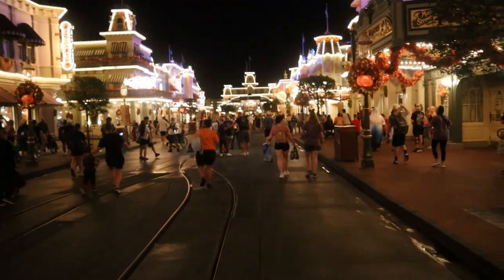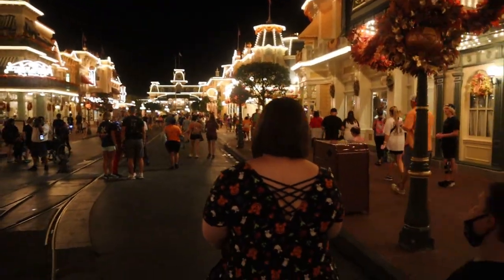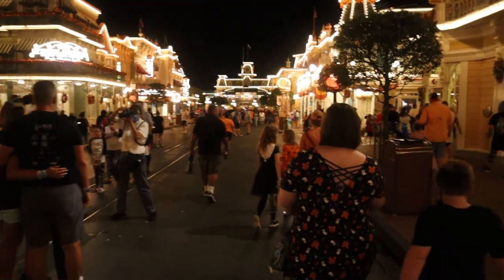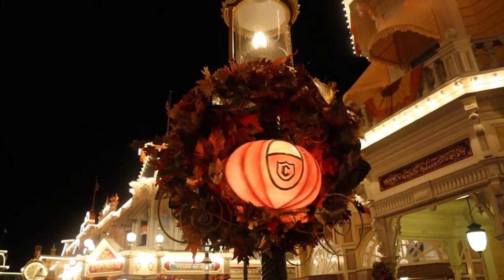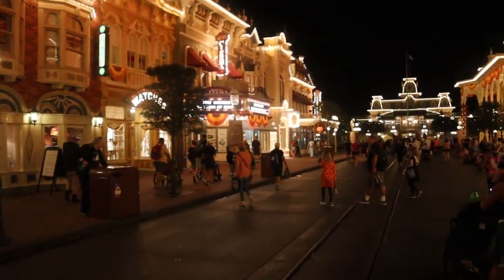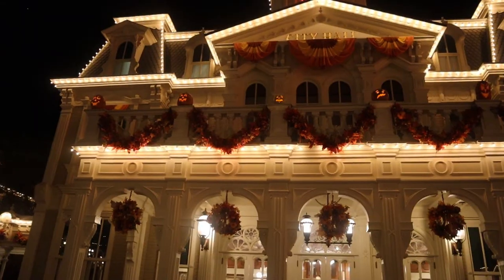She's Wanda in her Halloween costume. Oh, yeah. That's great. And you can tell the crowd levels are nowhere near what they were earlier. Earlier, this was absolutely packed. The crowd levels are nowhere near that right now. The Cinderella pumpkins, very cool. They're so pretty down through here, so pretty.